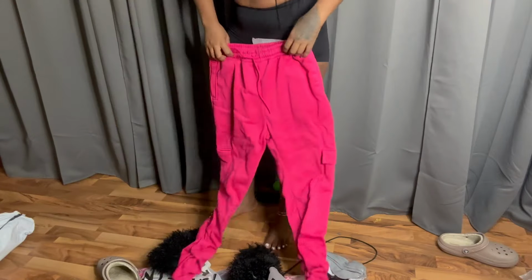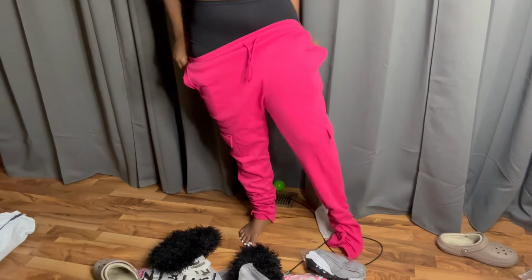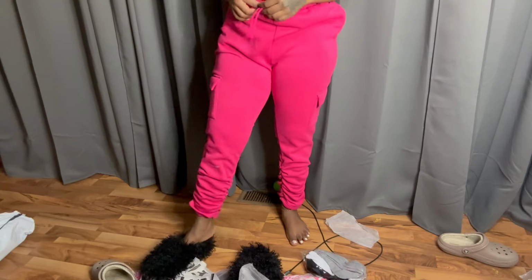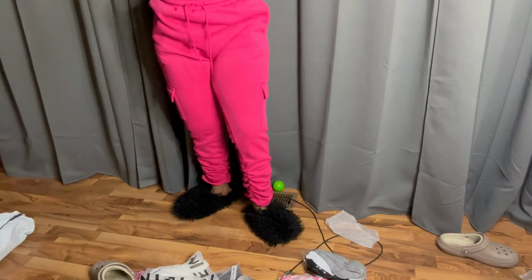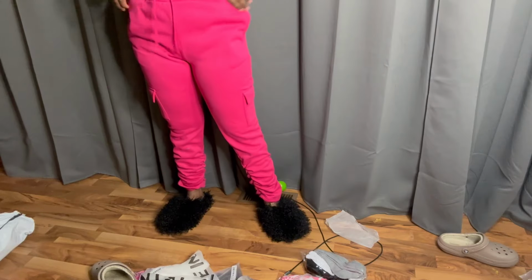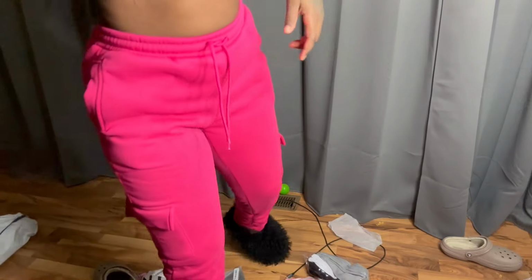And now I have these joggers. I bought these in a large. I thought these were so cute because they are so pink. The little furry slides, like I could fit these. Little booty though. I mean, it got a little sag, but I could always pull them up high waist, you feel me? Because I got the little mom pouch, you know? These are cute.